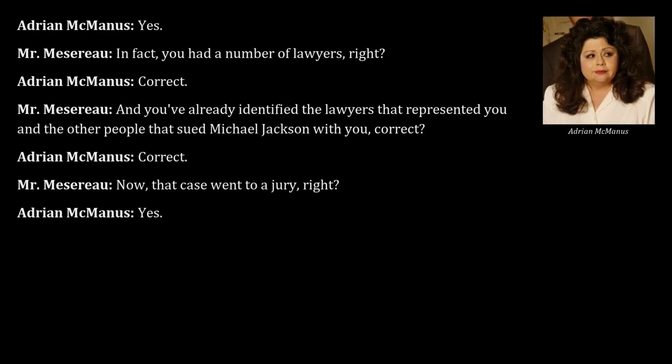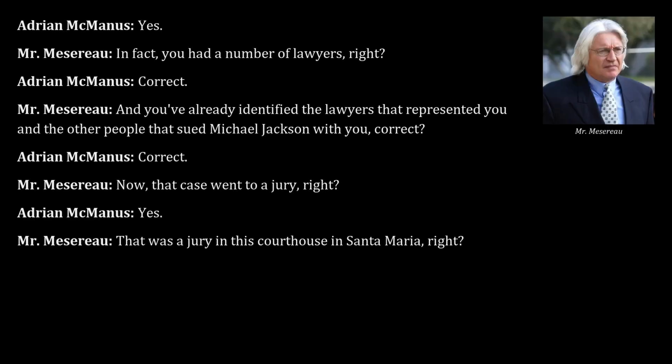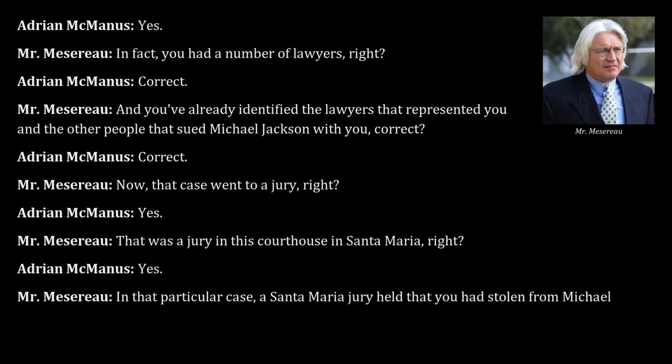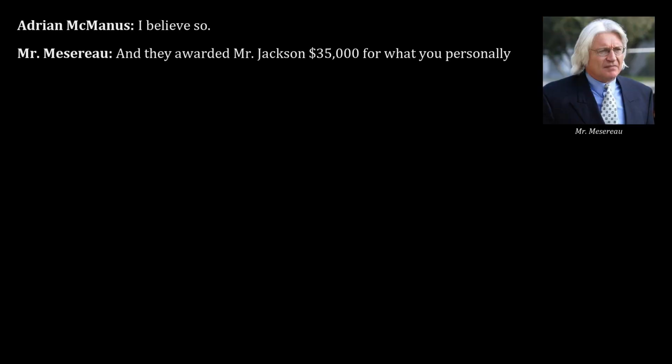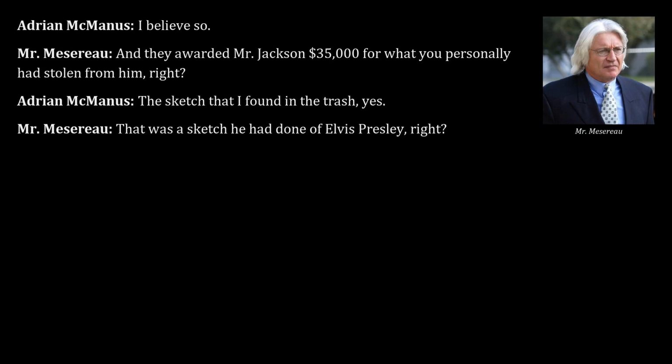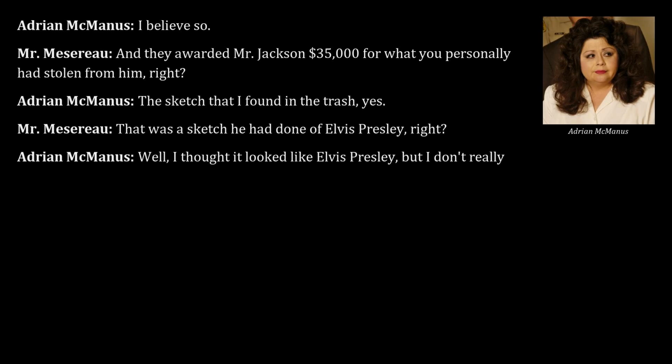Now, that case went to a jury, right? Yes. That was a jury in this courthouse in Santa Maria, right? Yes. In that particular case, a Santa Maria jury held that you had stolen from Michael Jackson, right? I believe so. And they awarded Mr. Jackson $35,000 for what you personally had stolen from him, right? The sketch that I found in the trash, yes. That was a sketch he had done of Elvis Presley, right? Well, I thought it looked like Elvis Presley, but I don't really know.